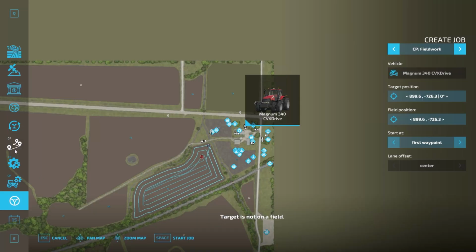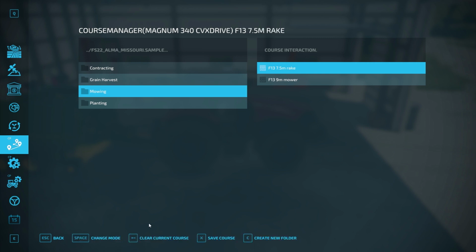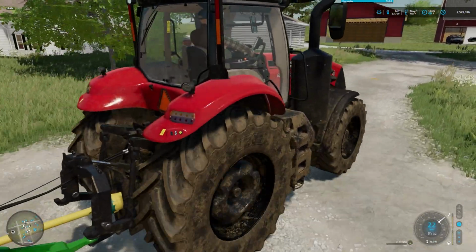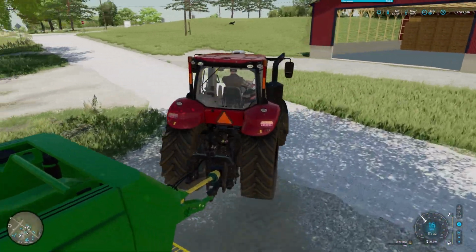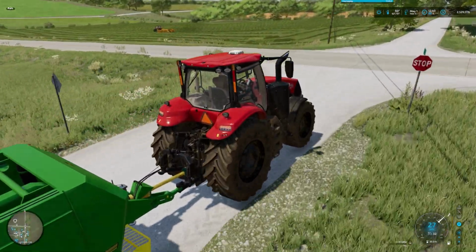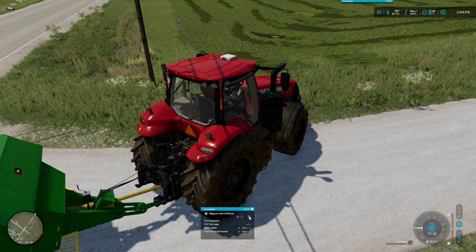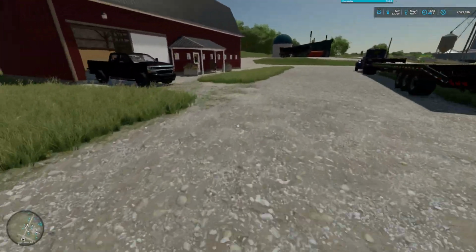So let's get rid of that previous course we had, right? Let's go to mowing. We want the rake one. Yes, load it please. Let's go. I know it's a bit overkill, but this will get the job done pretty quick. Make sure nobody's coming. Not that we ever have traffic on, but looks like making pretty good progress. So I'm gonna put it on the first waypoint. Let it run. We're gonna run down over here.